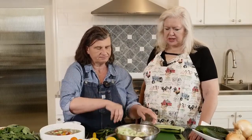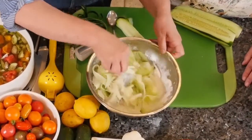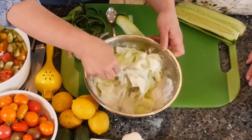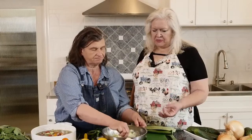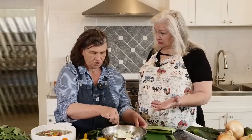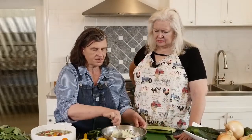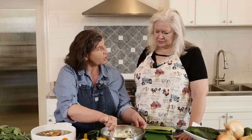And then you just take it. How pretty that is. And then you just kind of put it together like that. Literally let it sit for 5 minutes and it's ready to go. Mayo, vinegar, and if you like it more savory, salt and pepper. I always put a little bit of salt in there because cucumbers and salt are best friends. But don't oversalt it.